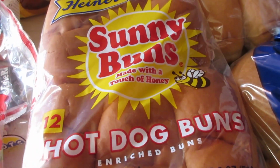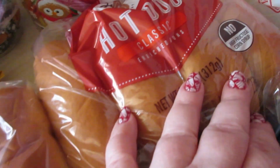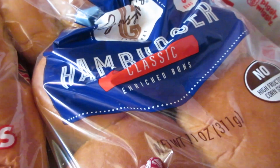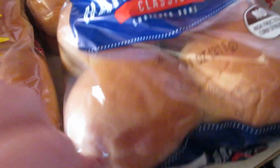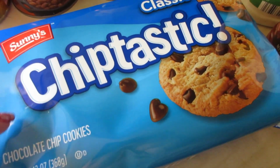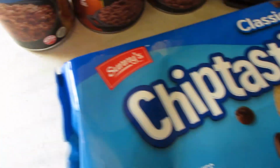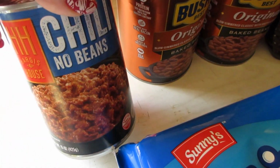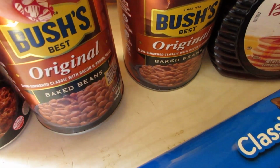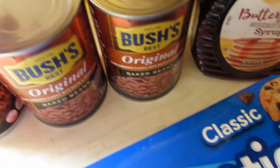And I got the Sunny Buns, 12 count hot dog buns. Also, one of their brand hot dog buns and hamburger buns in their brand as well. Picked up the Sunny's Chiptastic Classic Chocolate Chip Cookies for Connor to take to his class for snack one day. Chili with no beans for hot dogs. 2 cans of the Bush's Original Baked Beans for the birthday party.